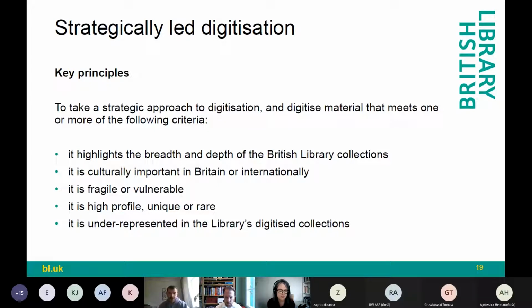And we've been focusing in the program on high profile and unique or rare items as somewhere where the library can really focus its own government funding. We are obviously a public sector institution funded by the government, to make sure that we're getting best value for what we're doing by focusing on material which is unique or very rare and hasn't already been digitised by another institution. And the first bullet point and last are connected, really. So we wanted to highlight things which are underrepresented in the collections.